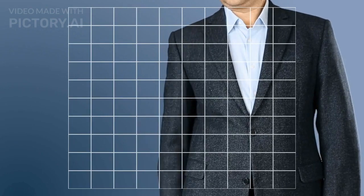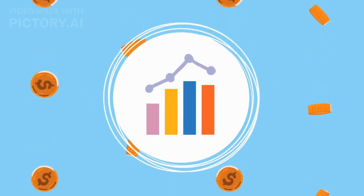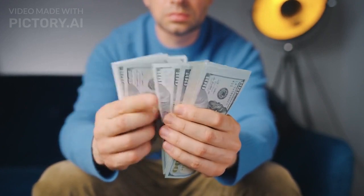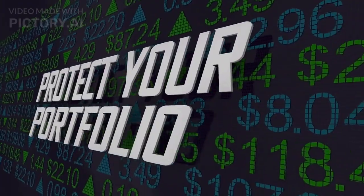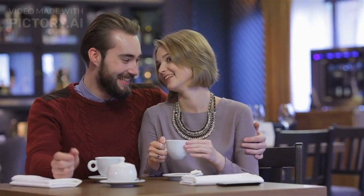Timing the market, a tricky endeavor. Timing the cryptocurrency market is challenging and often leads to missed opportunities or losses. Instead, focus on strategic buying and a disciplined investment approach. Dollar cost averaging. Dollar cost averaging is an investment strategy where you invest a fixed amount of money at regular intervals, regardless of market conditions.